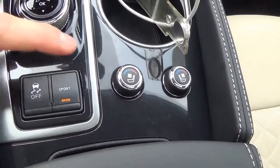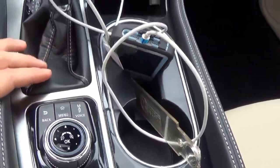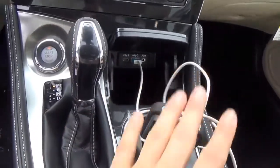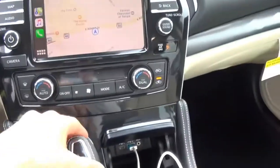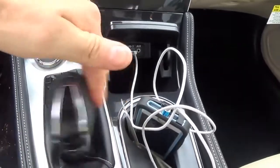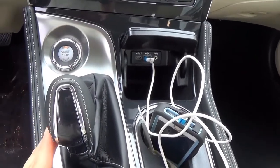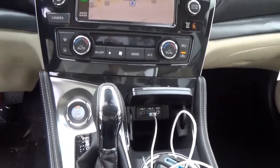Here's your sports button, your traction control off, your back, your home, your voice. It is voice command, your push to start. Here was what we were talking about: there's no paddle shifters on the Maxima, so you put it into drive, slide it over, and you just simply push forward or backwards to change your gears. That's the only way you can do basically a manual mode in this particular model.